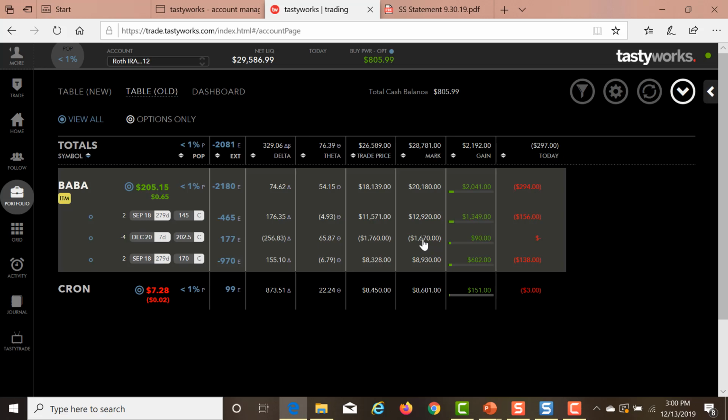So when this goes down to 0, which I'm hoping it will by next Friday, that's how much it'll be worth. So we're looking at about $22,000 on an $18,000 gain. So instead of, it says I've invested $15,000, I've got 22 in it. So I made about $7,000 this year on Alibaba.